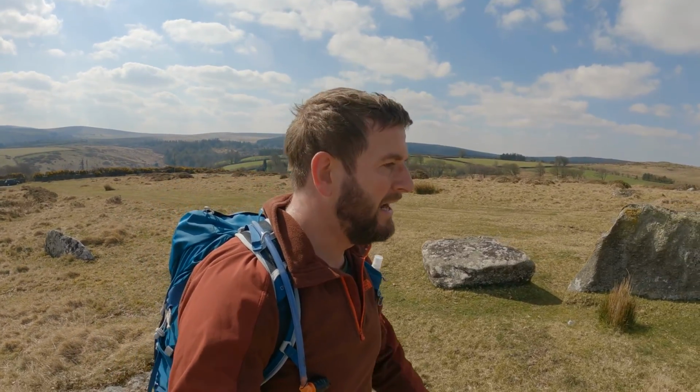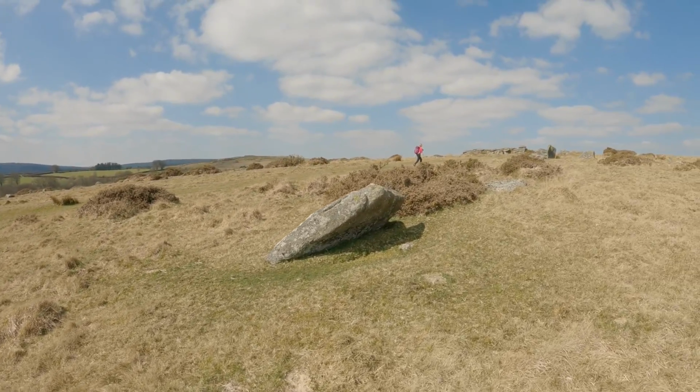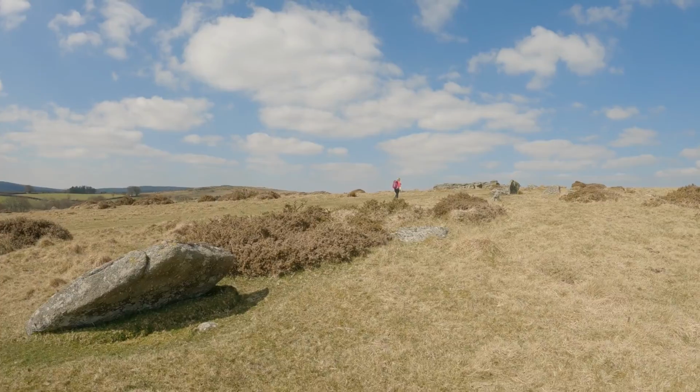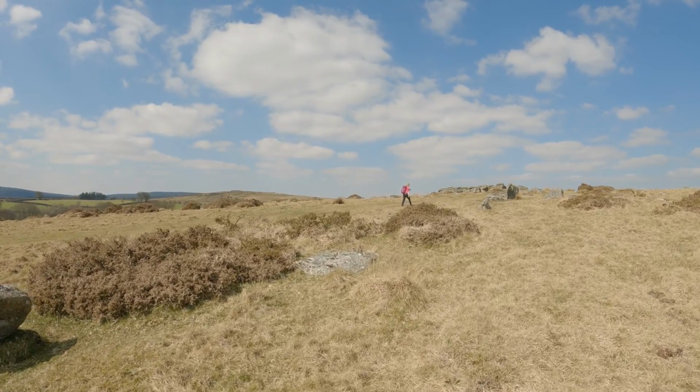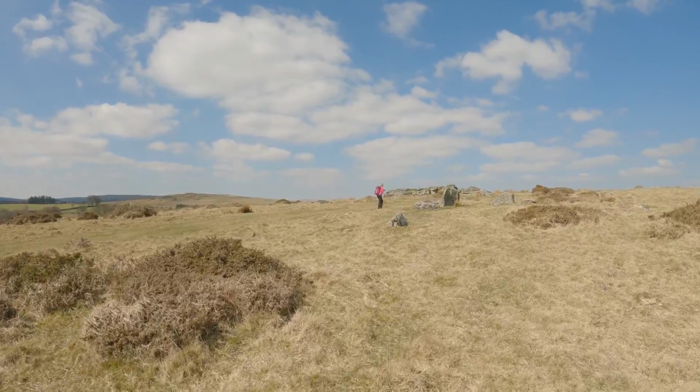So we've just come up that hill, followed a bit of road, back onto the moors now. I've been greeted by a little outcrop of stone circles. What do you reckon, boobs? Yeah, these are all, I'd say, sort of 500 BC odd. So I reckon these are probably mostly Iron Age, because this area here is well known for it.